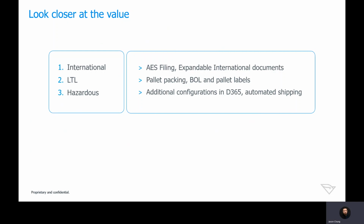LTL shipments, same process as a box, same process as a package, only instead of having one box, you'll have multiple boxes that you put on a pallet. Otherwise, the process is exactly the same. And then the outcome, you would get pallet labels and a bill of lading, which is essentially a required document to follow your shipment for LTLs.